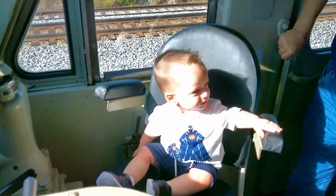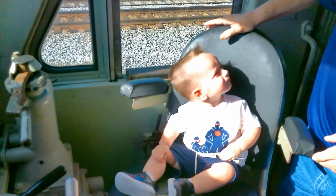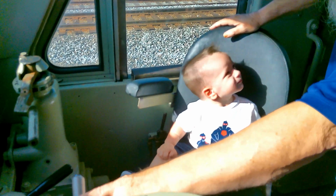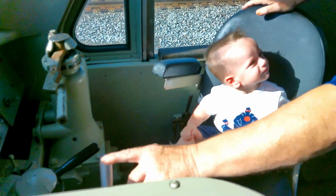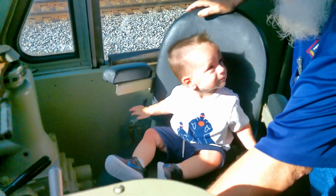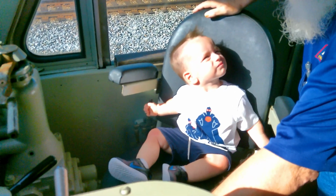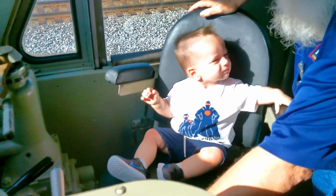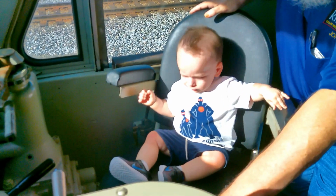One person could run this train? Okay. This was the throttle right here. To go forward, you see this lever right here? You aren't looking, but that's okay. You pushed it forward to go forward, pulled it back to go in reverse.